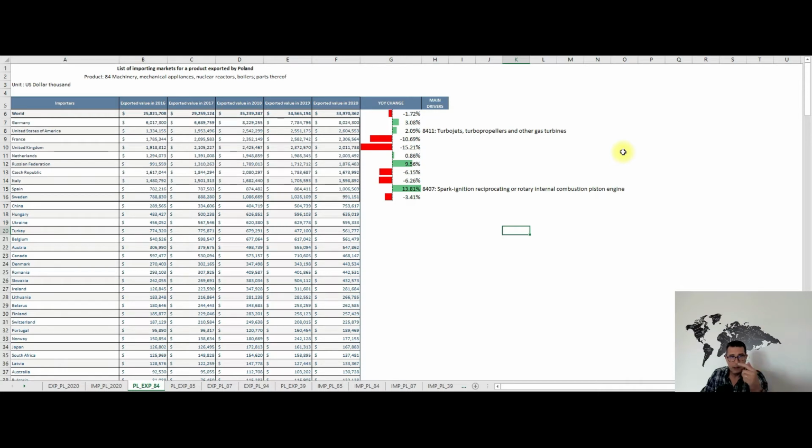In terms of year-on-year changes, overall the exports shrunk with almost 2%, driven mainly to the fall in the demand from countries like France, the United Kingdom, the Czech Republic, Italy, and Sweden.